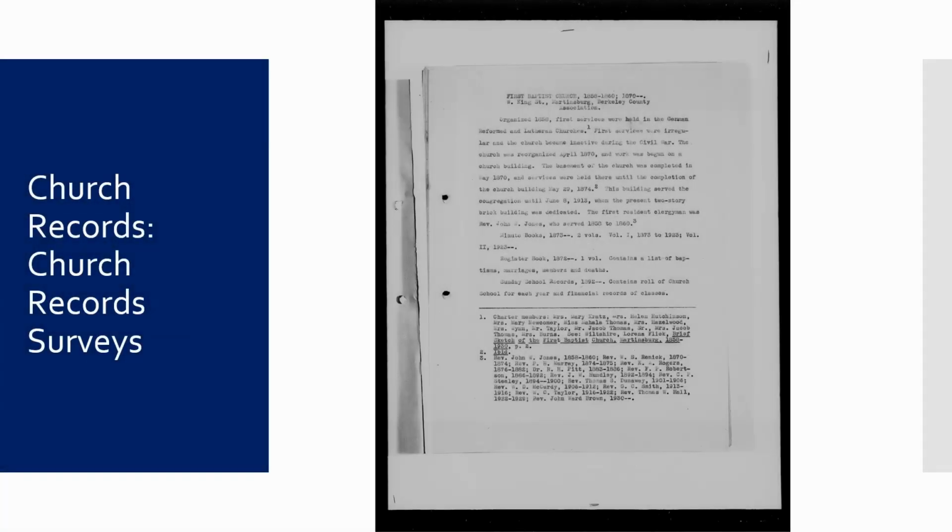And so this is a page that I swiped from the West Virginia Baptist Church Survey. And this page is in reference to the First Baptist Church in Martinsburg. And it gives a little bit of history about the church. And then towards the bottom there, it talks about the records that they have. So it notes that they have minute books, register books, which contain lists of baptisms, and they have marriages and deaths, as well as a roll of Sunday school records.